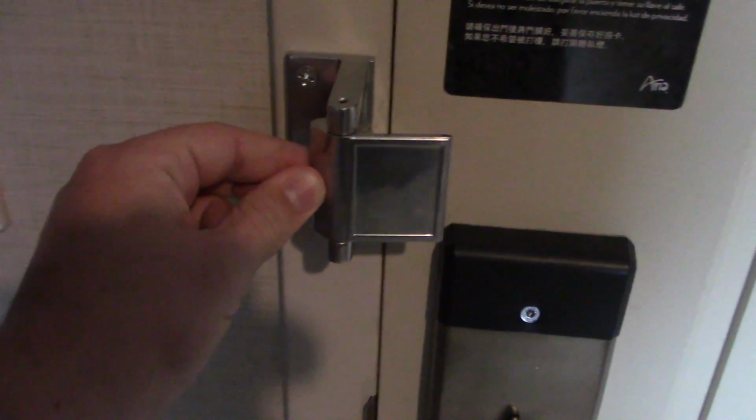So as you walk in, you're greeted with this fine door. This is your latch, so that no one can get in at night. Right in here is your deadbolt. We'll demonstrate that in a minute. And that unlocks the door.